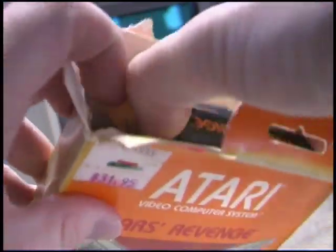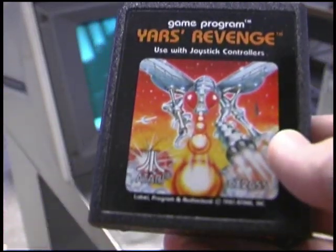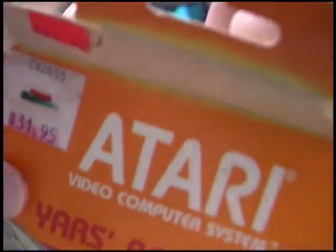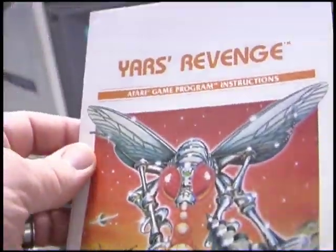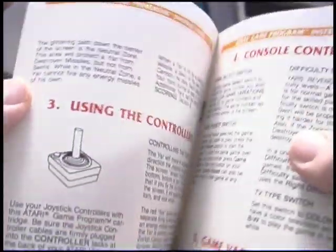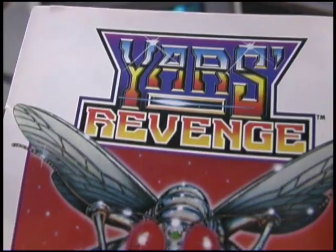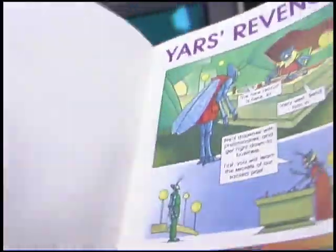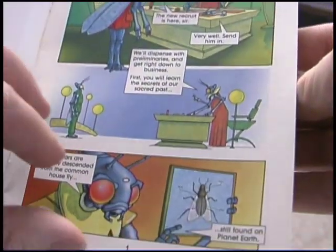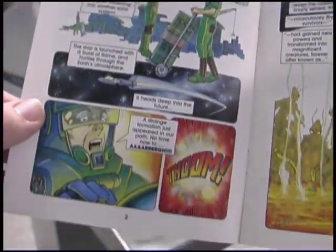This is the box for Yars Revenge for the Atari 2600. New inside, Yars Revenge from Atari action-packed comic book. Oh, hell yeah, I'm buying this game. Man, I miss the days when you used to get cool comic books with your video games. Does anyone else remember Atari Force?